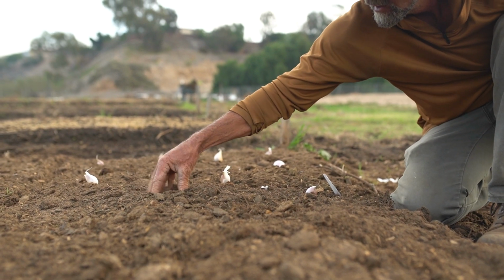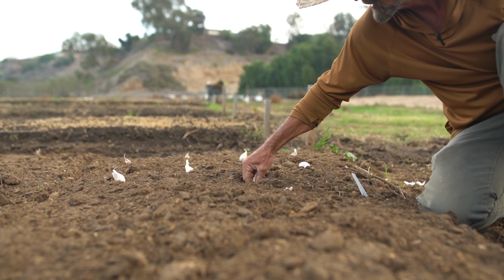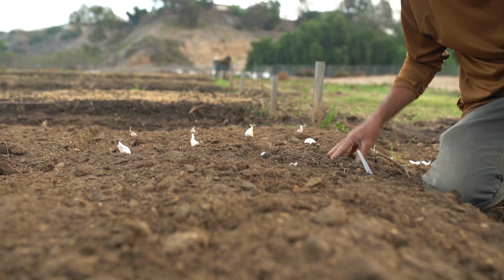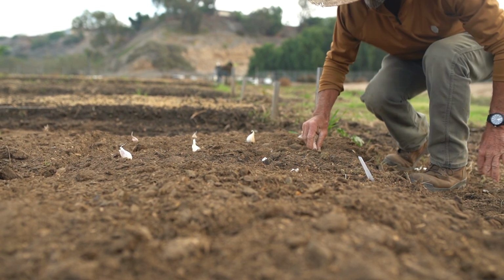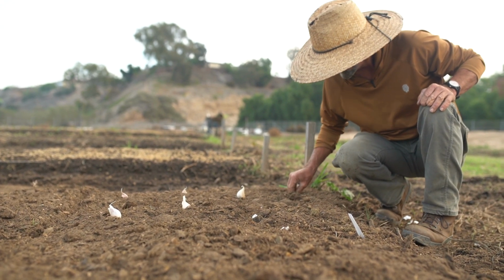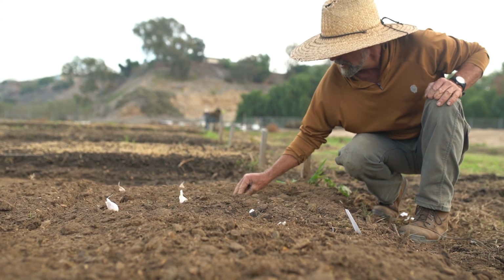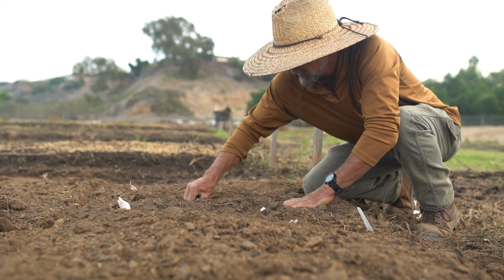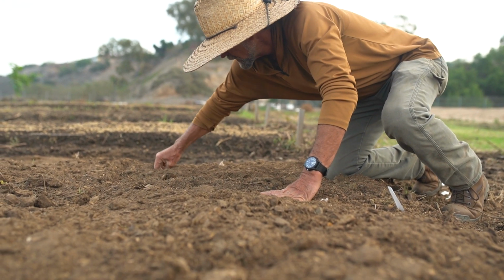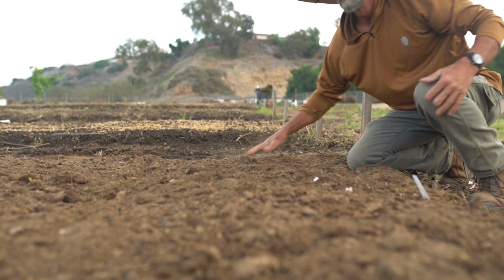And that's it. One of the things I love about garlic is the ease of planting. So it doesn't even look like it's covered, but you just do that. Got it. And right through the compost, it's gonna root. That food is gonna be right there. Looking good. Done. That's that.